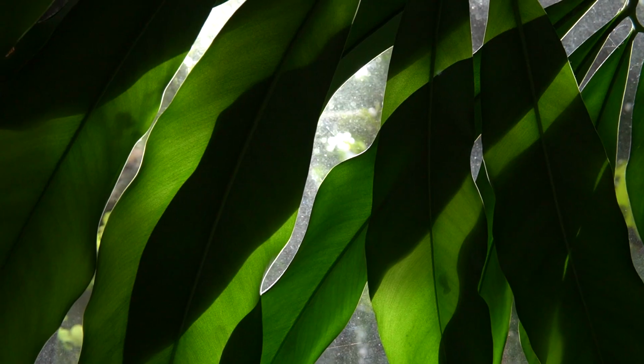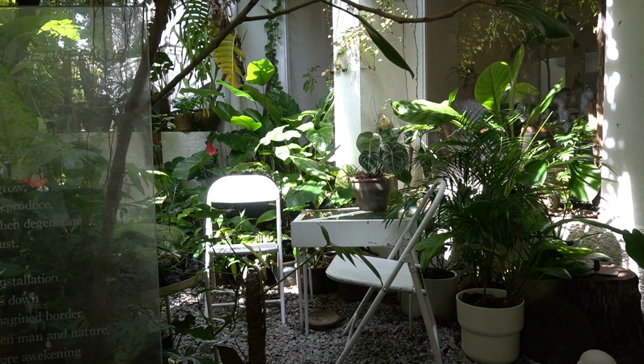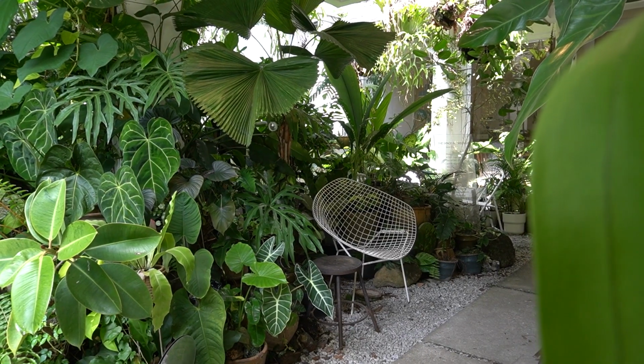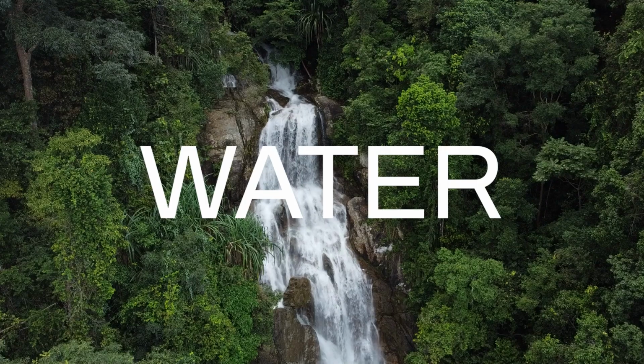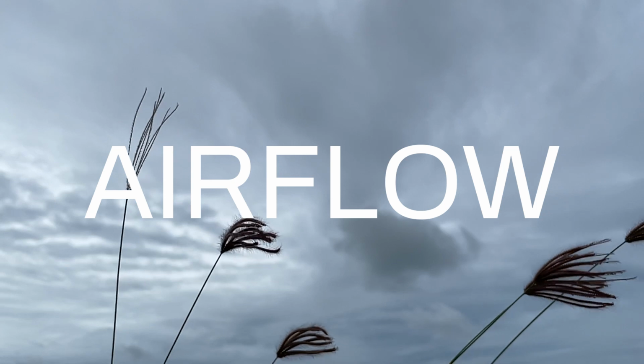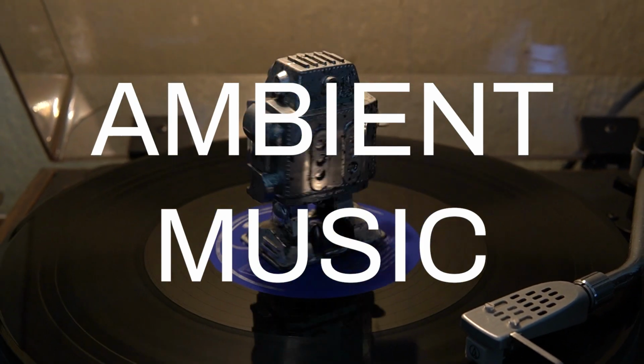For this particular documentary, we've been toying with the idea of designing spaces that have very good feng shui for the plants. We have 5 key elements that we are looking at. The first one being water, second being sunshine, third being earth, the fourth being the airflow, the fifth is the ambient and the music that the plants are being put at.